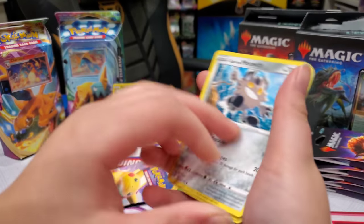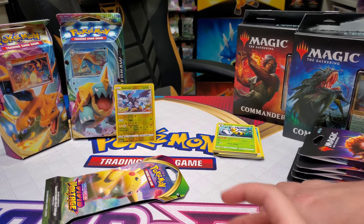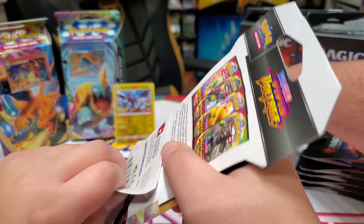Oh, cheater! He's cheating! Got it. Eevee and... Oh, Galarian Berserker! No! Nothing! Four packs down. Nothing. Oh, no. This is going to be horrible.